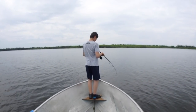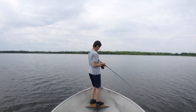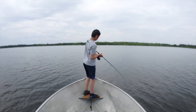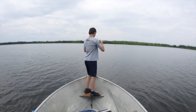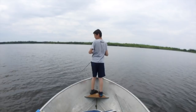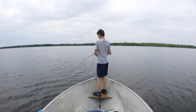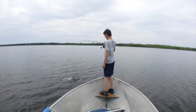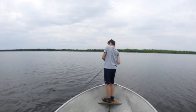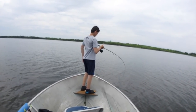Okay, it's still Saturday. Same spot. Brendan just had a horrible moment there. One of the two MEP Cyclops spoons, the one that I gave him, he lost it. His line broke. There must have been a nick in the line. So anyhow, the orange and copper doctor spoon. When in doubt, always go back to the orange and copper doctor. Or as Brendan likes to call it, the Brendan. He calls it the Brendan because he uses it all the time.